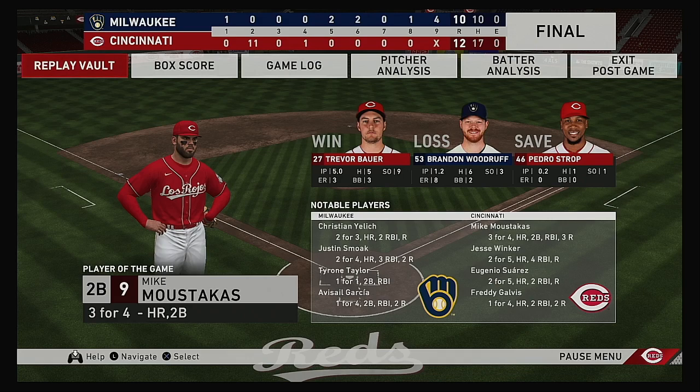Time of the ball game, 3 hours and 59 minutes. Thank you for joining us here tonight. And we remind you to please drive home safely.